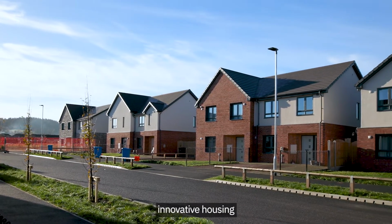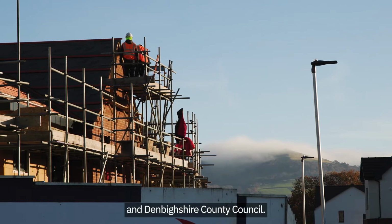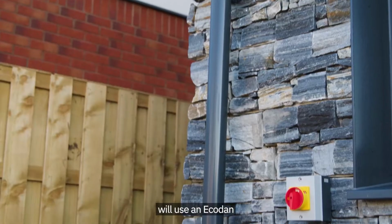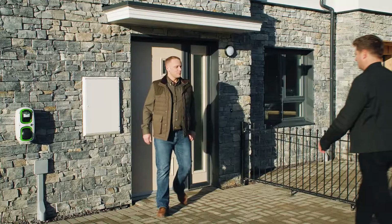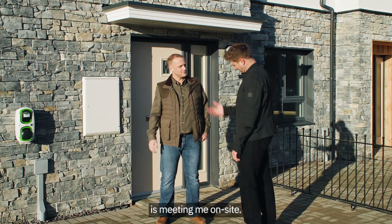This low-carbon, innovative housing scheme is a partnership with the Welsh Government and Denbighshire County Council. When Phase 3 is complete in 2023, every home on the site will use an Ecodan air source heat pump for heating and hot water. Tony Hughes, Commercial Director for William Homes Bala, is meeting me on site.